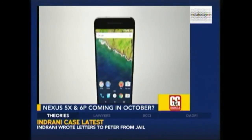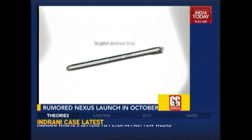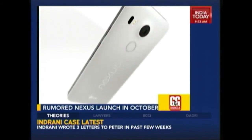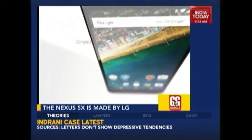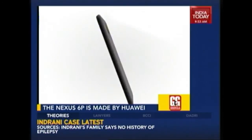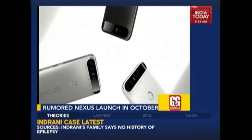Nexus 5X and 6P are coming in October. Google's follow-up to the Nexus 6 is expected to arrive by October end in India. The Nexus 5X, built by LG, and the 6P, built by Huawei, are looking to smoke up this Diwali season, along with the expected launch of Apple's marquee iPhones. The rumored price for the 5X is expected to start at Rs 31,900 and 39,999 for the Nexus 6P.